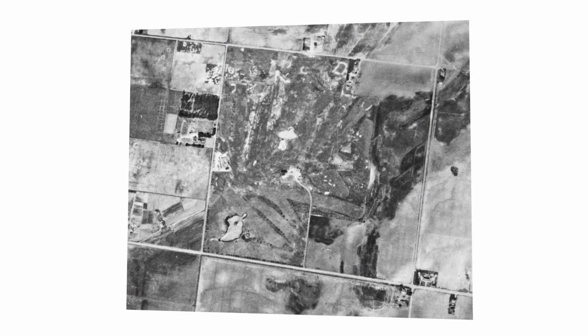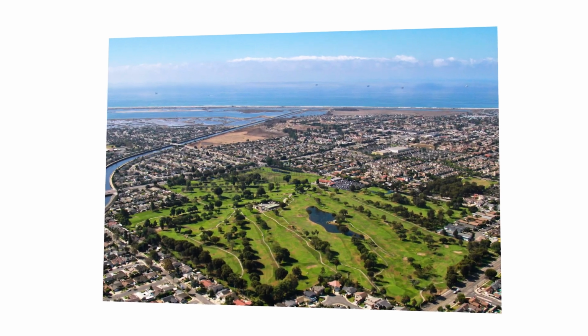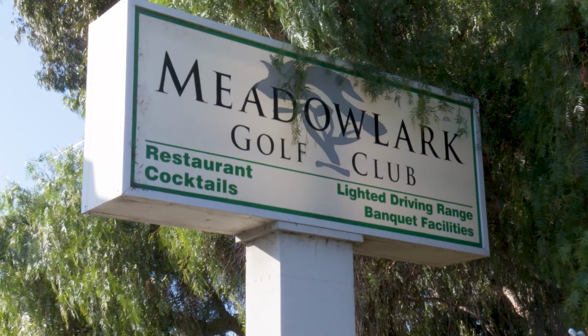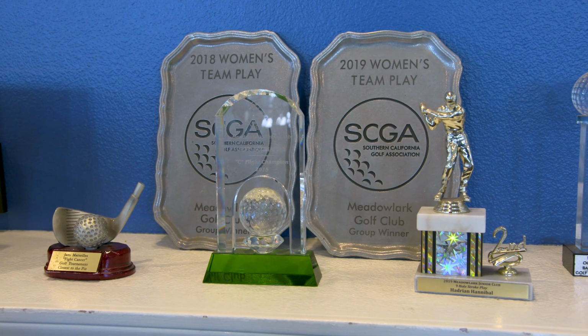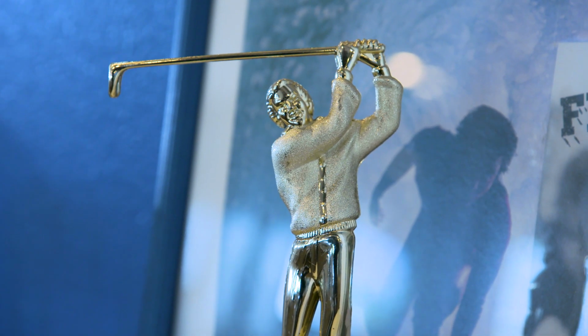It used to be all farmland right here. You get a sea breeze every day from the ocean. There are some days where you can see the ocean, but also the mountains as well. That was a big selling point. I mean, 1922, so the city is really finding its way. I'm sure it was very popular when it opened, with a lot of wannabe golfers coming into the city at that point.